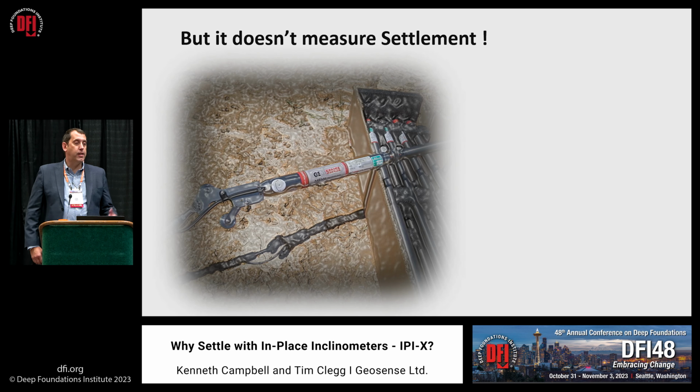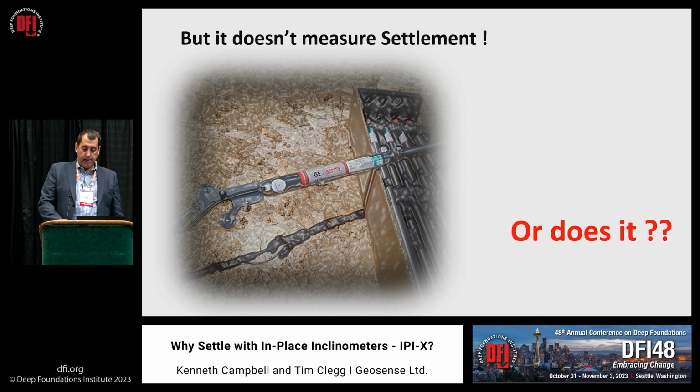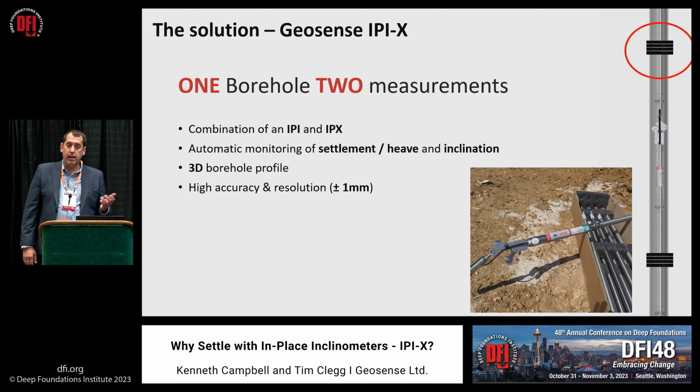But an IPI doesn't measure settlement. Never has, never will until now. Or does it? So the solution we have, like I said at the beginning, is we're incorporating two technologies, an in-place inclinometer and an automated settlement sensor. One hole combining two measurements. So before this, you would have a borehole for an inclinometer and a borehole for a rod extensometer or perhaps a magnetic extensometer. But now we eliminate the need for those two boreholes, which of course saves quite a bit of money.